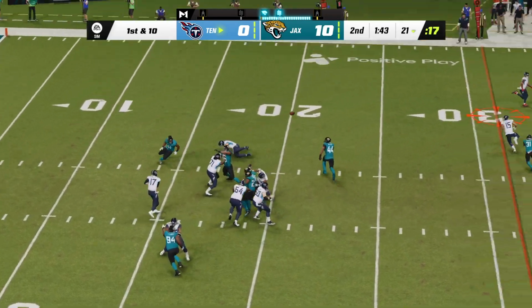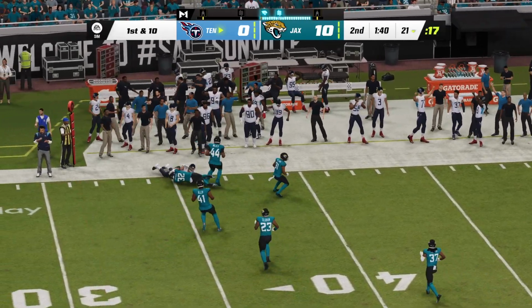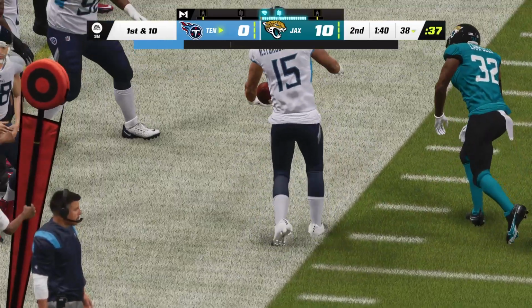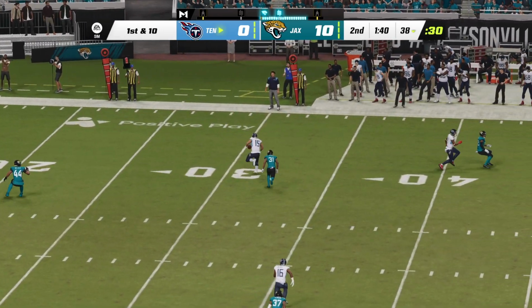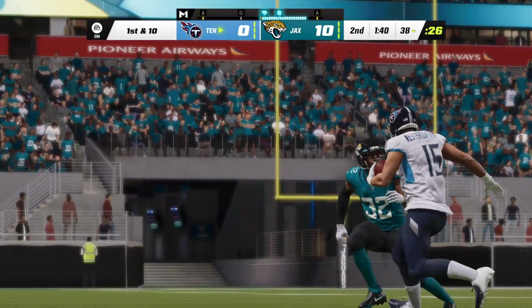Now Tannehill. Open man, Westbrook-Ikhine. And he takes us beyond the 35 before going out of bounds. That's a good way to start the drive. 17 yards and a first down. Thus far, it hasn't been a real fun half for them, but a play like that may get them off the schneid a little bit, get them loosened up and moving.